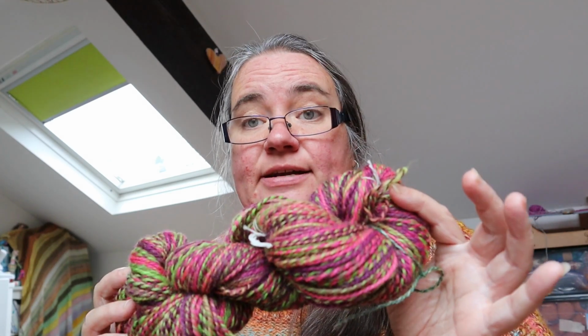I must get better. Editing me back again. So, measured and accounted for and hopefully correct. This was 201 meters approximately, and 99 grams, traditional 2-ply, spun all up on my e-spinner.